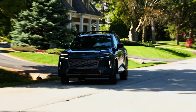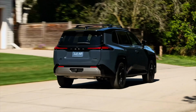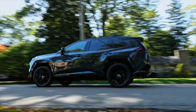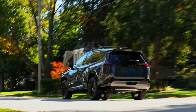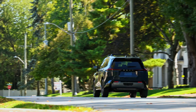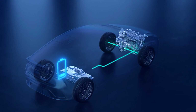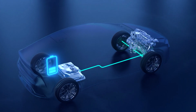Similarly, when you drive it in EV mode, the motor has to pull the extra weight of the engine, transmission, and fuel tank, which affects its range. For this reason, a plug-in hybrid is a bit less efficient than a pure EV. Apart from this, a plug-in hybrid does charge from regenerative braking, but that's not enough to fully charge its battery.